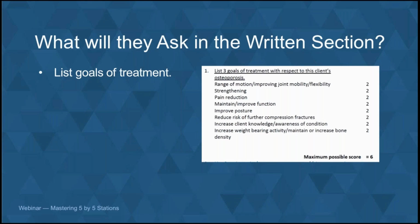In this example from the Alliance, they've asked you to list 3 goals of treatment with respect to a patient who has osteoporosis. This is a great question because it is a clinical application of your knowledge and it's pathology specific. The other thing I want you to notice here is that it says list 3 goals, but each correct answer is worth 2 marks for a total of 6 marks. Remember, it only says list 3, so you're only going to list 3. This is just showing you that there are lots of potential answers for a maximum possible score of 6. So I don't want any of you to get confused with that.